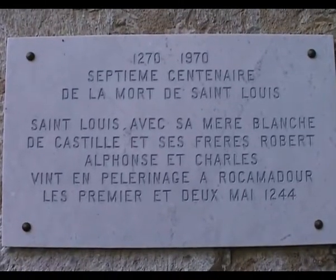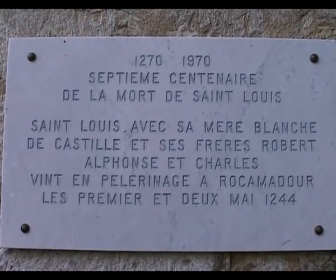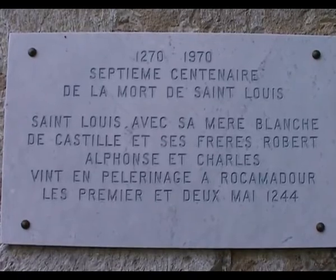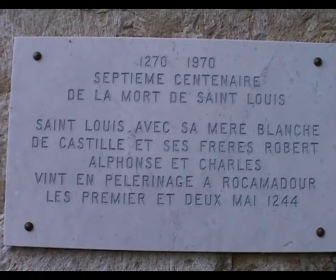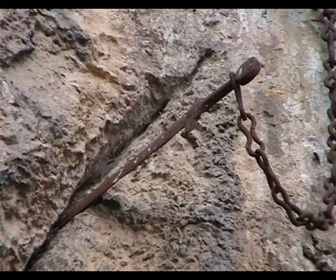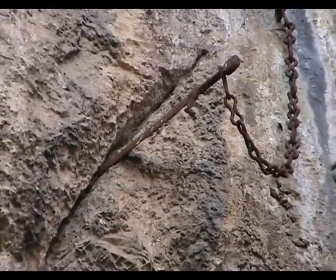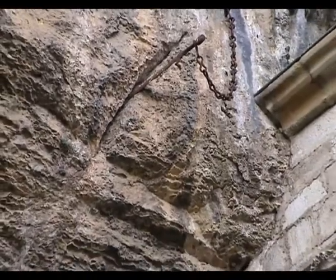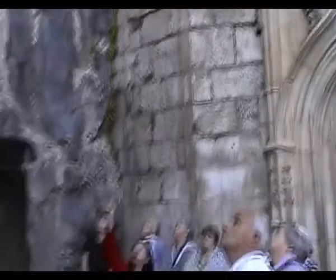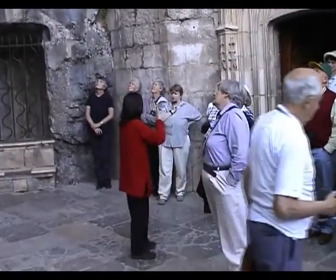1970 was the 7th centenary of the death of St. Louis, who with his mother Blanche de Castile and his brothers Robert, Alphonse and Charles came on pilgrimage to Rocamadour on the 1st and 2nd of May in 1244. The legendary Durandal sword, supposedly hurled by Roland, Charlemagne's nephew, into the rock face to protect the Notre Dame of Rocamadour. On the right, you have a Visitation, on the left, the Annunciation, and you can see this roof is very beautiful.